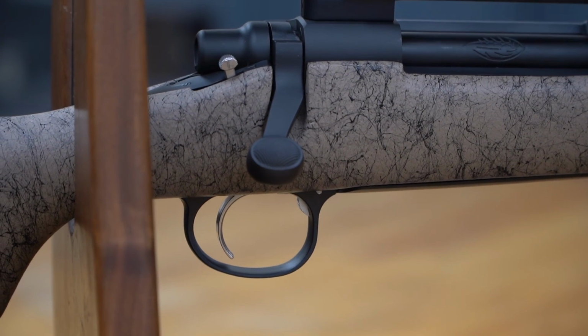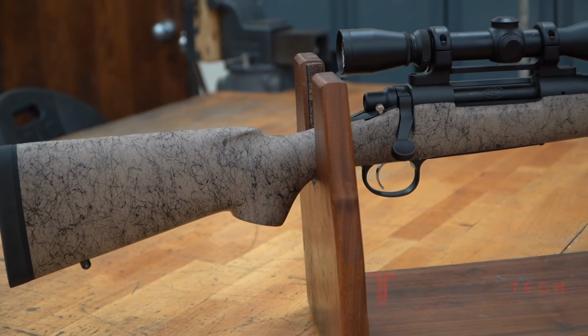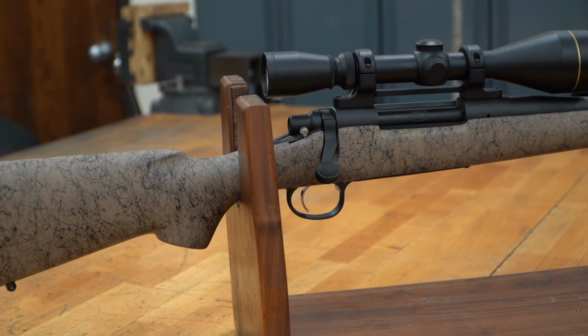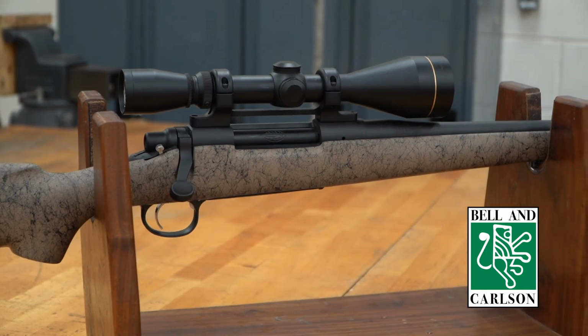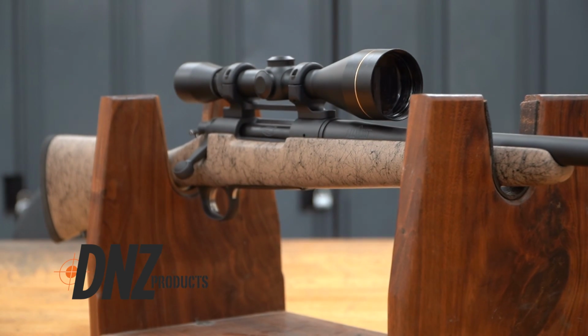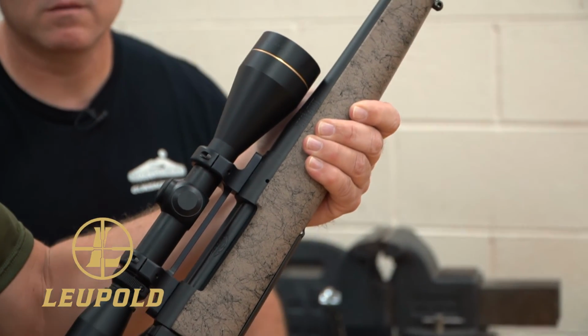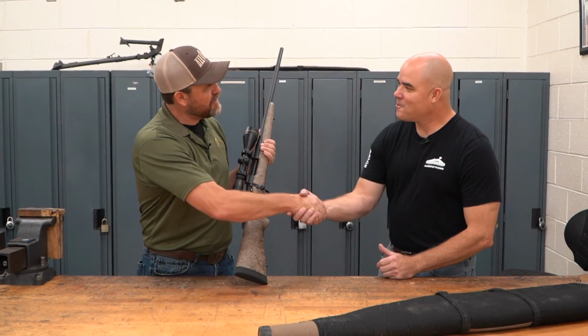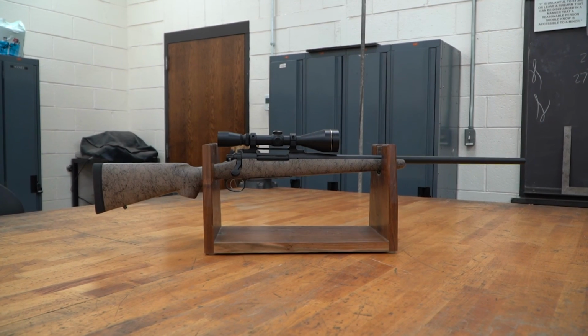We also added to it a nice Trigger Tech trigger, and then the whole barrel and action is now sitting in this Bell & Carlson stock. Which I love, look at that. Front we've got a set of DNZ one-piece ring and base combination there. It's going to hold that Leupold scope just where it needs to be. Thank you, sir. I really appreciate it so much. You are welcome. This is fantastic. It's been a pleasure working on it.